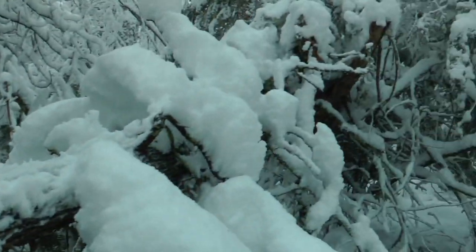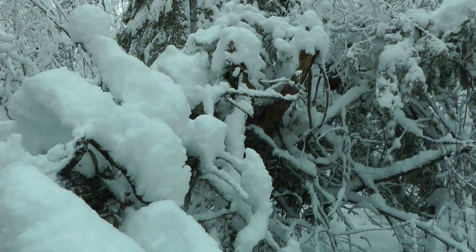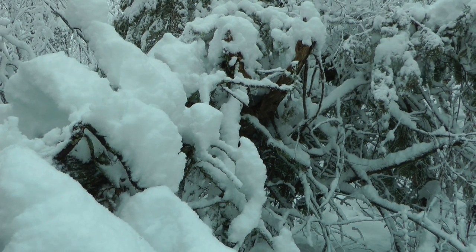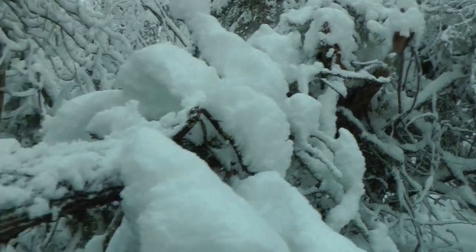But this cedar's going to die anyways because it snapped. You never know. Might be some branches left on the bigger part. Start growing straight up.